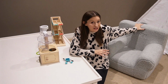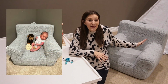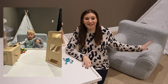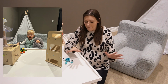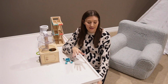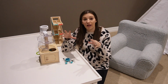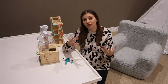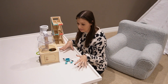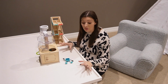This has really grown with Owen. He is loving sitting in this and says chair, chair, and he wants to be pushed into his table and just really likes sitting on it now. But the table itself does grow with kids, so it has legs that you can interchange and raise it up so you can put a taller chair with it. So as your kids get a little bit older and they're done doing the kneeling type play and want to sit up and do some more craft projects, you can do that as well.